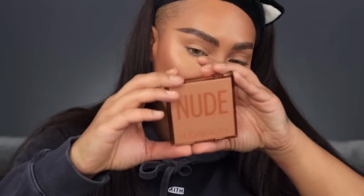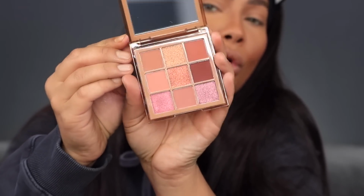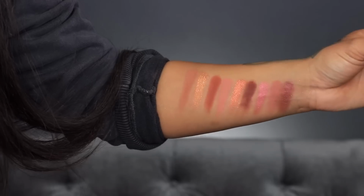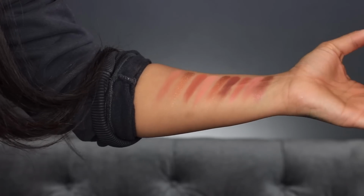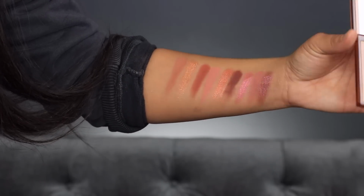Next up, we have the Nude Medium. This one's more like sexy, you know. You can get some nice warmth in here. Damn, this is nice. So here are the swatches for the medium nude one. Grown and sexy, a little deeper. Again, good on all skin tones, I would say. Feeling this.